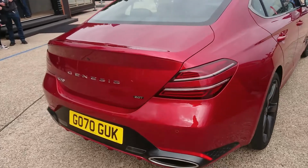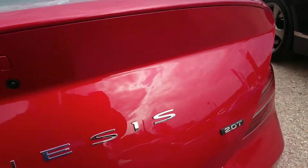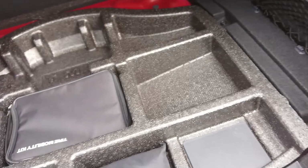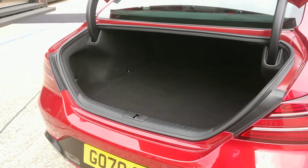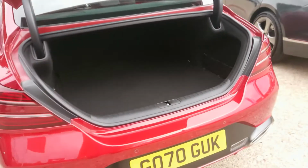in this country. One thing I noticed straight away is that I don't know how to pop the boot. Is that the button for the boot? Yes it is, and it just opens on its own. Isn't that marvellous? Boot capacity, as far as I understand from what I've read, is about 330 litres. It's not quite as big as a 3 Series. This is about the same size as a BMW 3 Series. The range is actually very competitively priced against things like a Mercedes and a BMW.